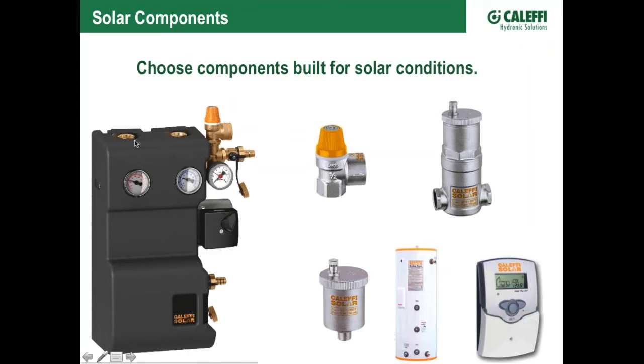Really, you take this thing out of the box, make your connections on the top here up to your collector array, and then on the bottom down to your storage tank or to one of the solar Caleffi tanks here, and plug it in and dial in your settings, and away you go. So that's made it really easy for guys that are just beginning in solar.